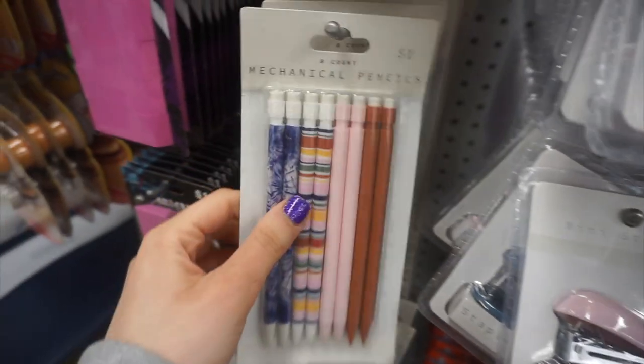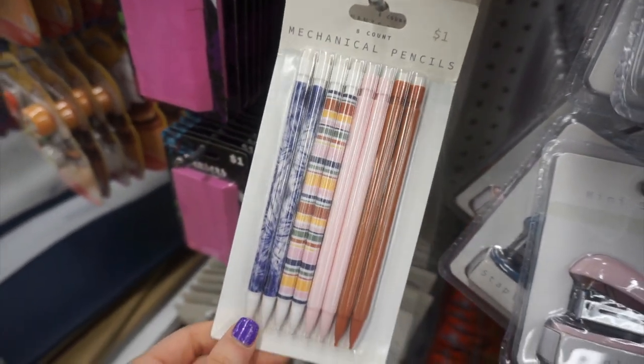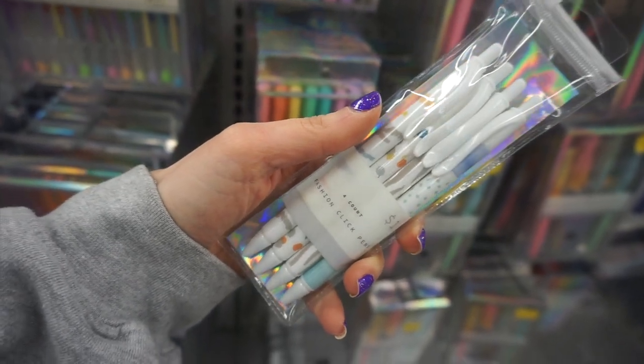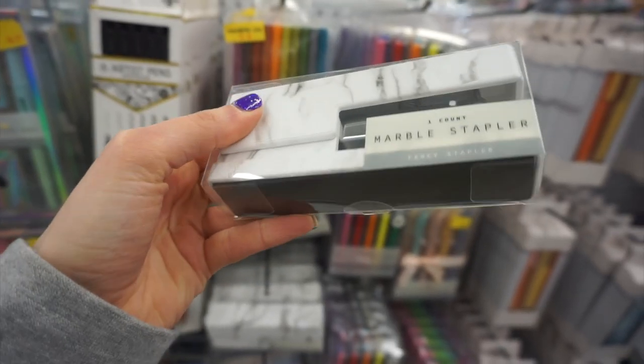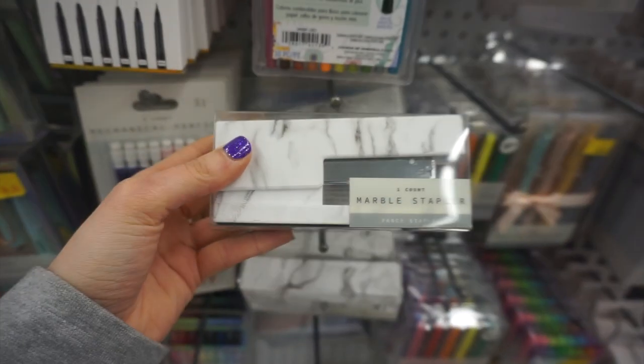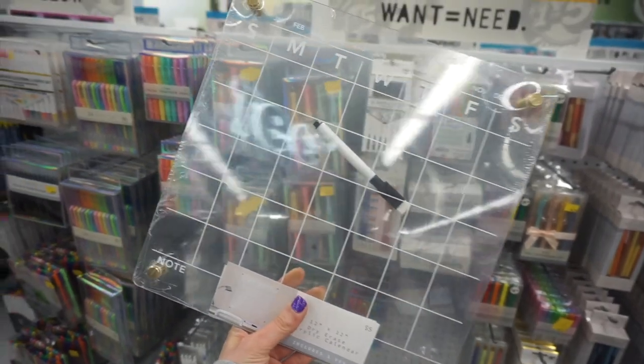And that even comes with staples. These mechanical pencils were only $1. Another pack of pens for only $1. This is a really pretty marble stapler. I love the look of it and the shape of it, and of course the marble.